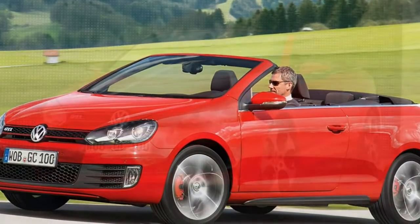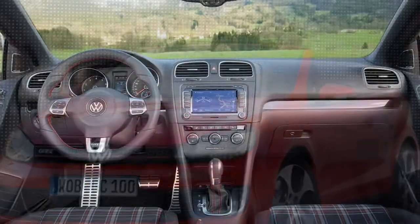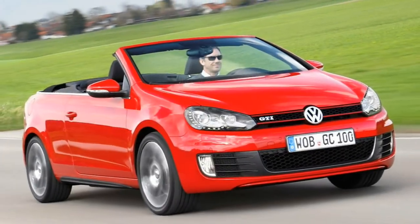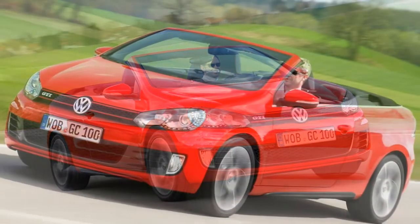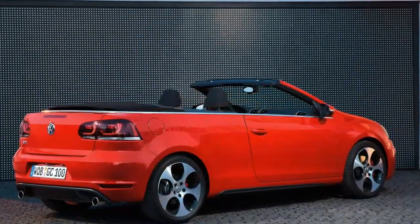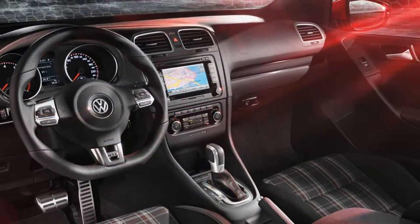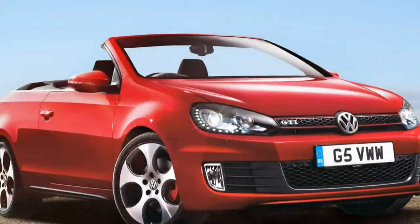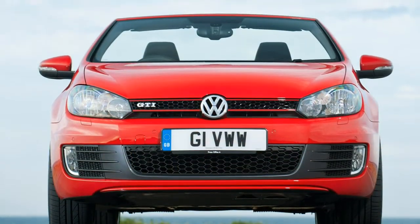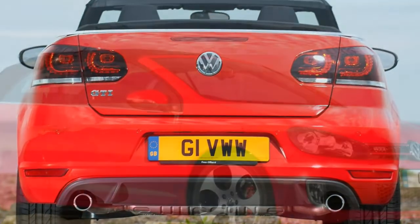Delivering this performance is the same 2.0-liter turbocharged, 4-cylinder petrol engine that's found in the standard Golf GTI. On offer is a 6-speed manual gearbox version, with a claimed average fuel consumption of 37.2 miles per gallon and CO2 emissions of 177 g/km. If you want, you can spend a bit more on the dual-clutch model, and this has a claimed fuel consumption average of 36.7 miles per gallon and CO2 emissions of 180 g/km, which puts it into the same road tax band as the manual model.